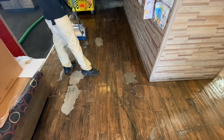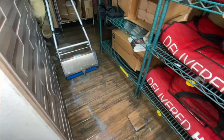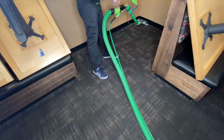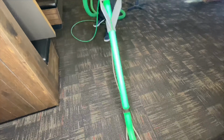You can also see that in addition to agitating the tile and grout with the counter-rotating brush machine, we're also using a little brush on a stick. That's the technical term, brush on a stick, and that is used for getting basically up into the edges and the corners where we can't really get a good fit with the counter-rotating brush machine.